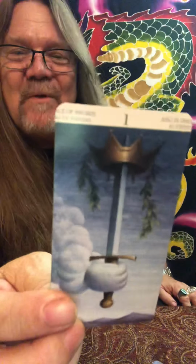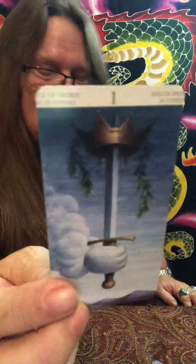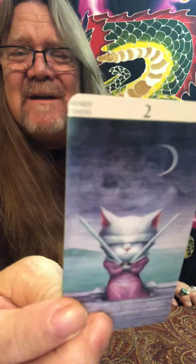There we go. The King and the Queen of Wands. The Ace of Swords. Off to the aces here. Very nice. The Hand of the Divine with some clarity, some truth. The Two of Swords. There, our little kitty cat. You know, in the land of indecision about what they're going to do, not seeing things clearly, but definitely need to make a choice about what they're going to do.